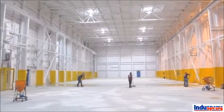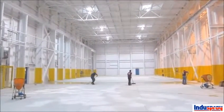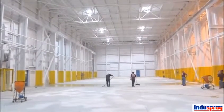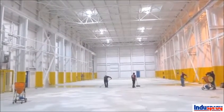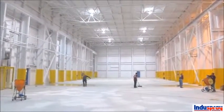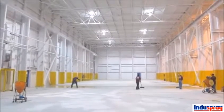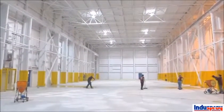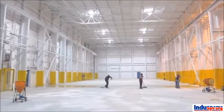The self-leveling urethane mortar is going down now. Guys are spreading it around with squeegees, then they broadcast sand out, and then roll it with spiked rollers to get the air out. It's going down at 3/16 of an inch with an additional 30 mils of coating on top of that.